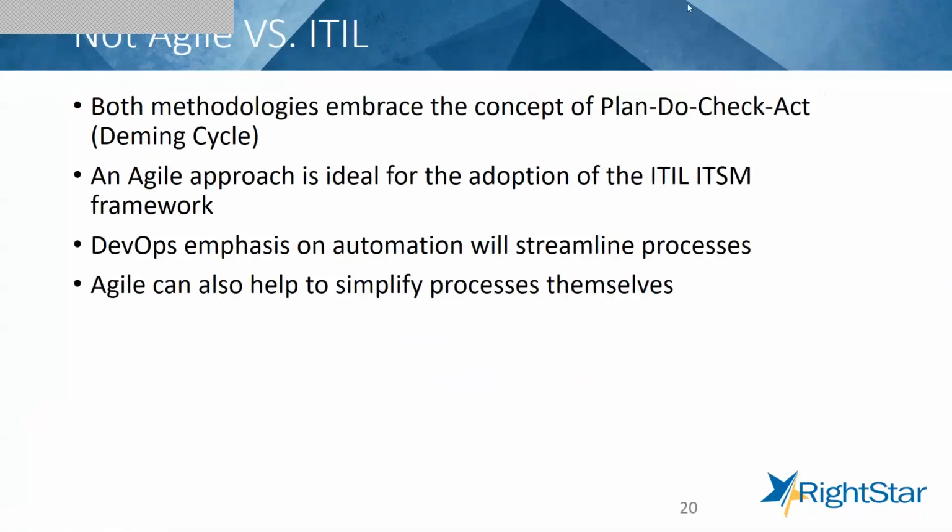So as we get close to the end of our time here this afternoon, I did want to leave at least a few minutes for some questions. This is my closing argument. It's not Agile versus ITIL. Both of the methodologies have a foundation on this concept of plan, do, check, act, continual improvement to the customer's environment or to your organization's environment.